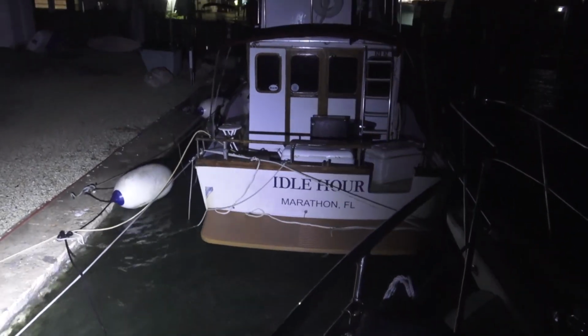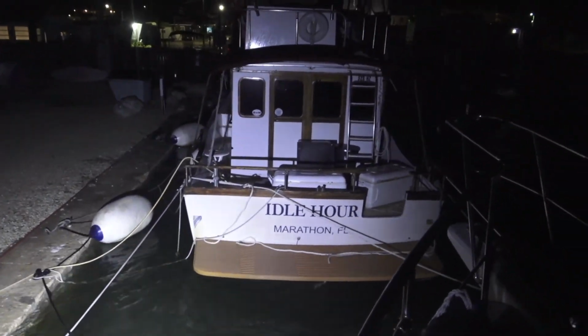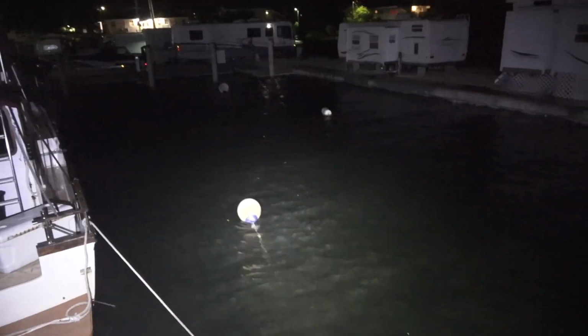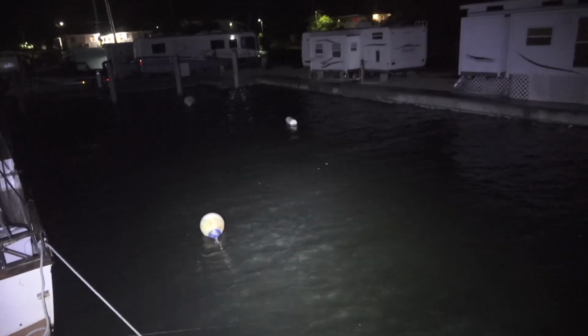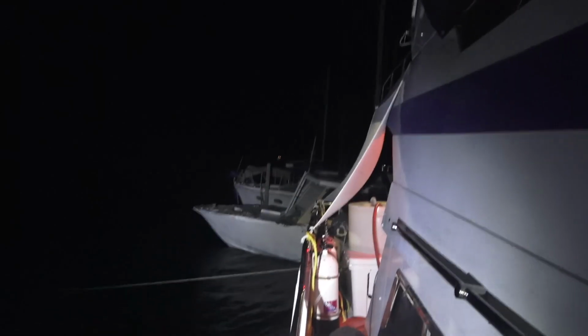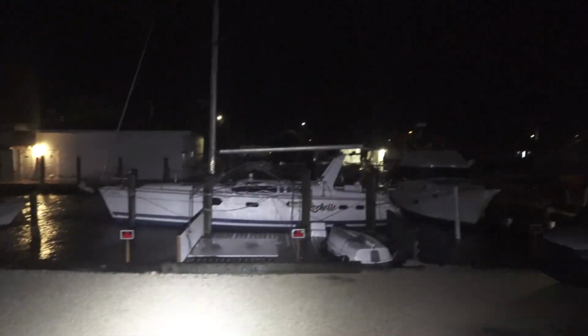Idle Hour. Got her pulled away from the dock. Far away. That means there are anchors out there. Oh my gosh, look at how tight it's going too. Man, it's windy. Very windy. Super windy. Windy, windy, windy. This boat's been rocking pretty good.